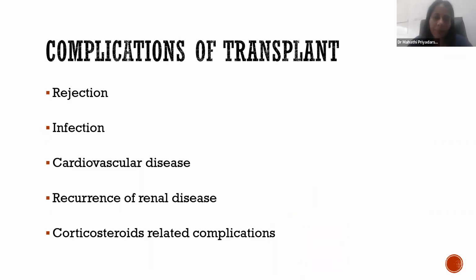So what could be the complications of transplant? There could be rejection of the kidney, infection, or cardiovascular diseases. There could be a recurrence of the renal disease because of which the transplant was done, and corticosteroid or immunosuppressant related complications.